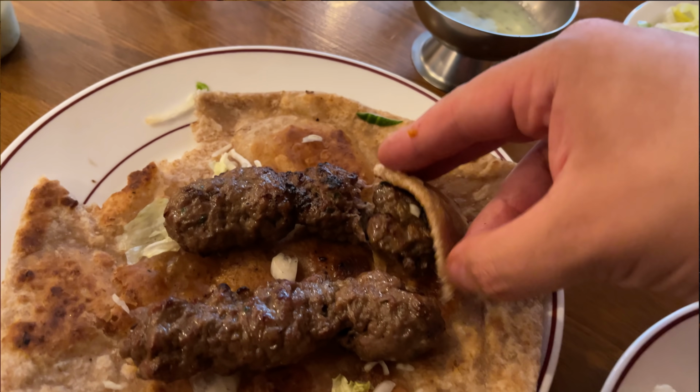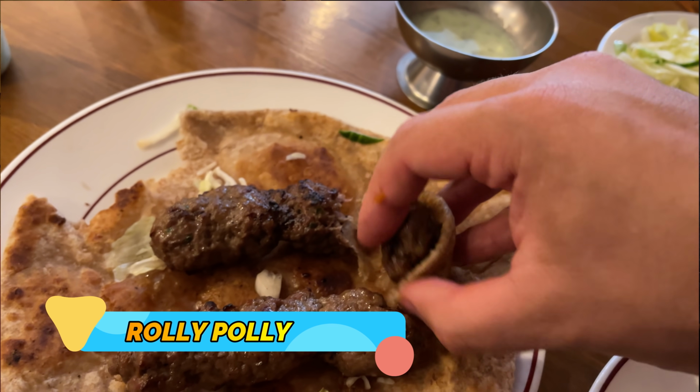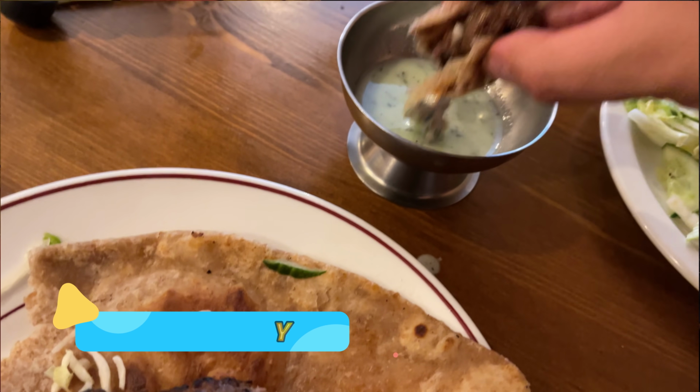I think what we have to do now is go for the paratha, the roly-poly. So it's still the two SEEKH kebabs and a load of salad, but it's in a paratha, not a naan. What I've done is not put chili sauce on here, on a paratha. Chili sauce on paratha just feels wrong.